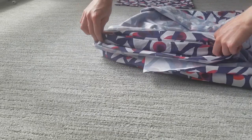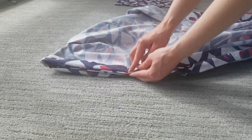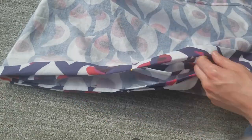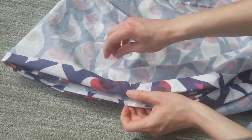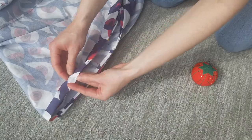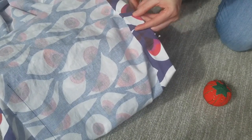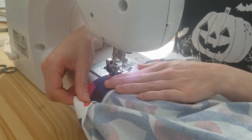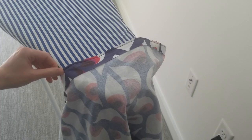It's a little messy, so once you flip it inside out, just make sure that everything lines up and is neat, and you should see that your 23 centimeter marking pins all line up. Then I pinned the kimono fabric to the sleeve fabric, and then I sewed it. At the 23 centimeter mark, I made sure to sew a little bit horizontally just to reinforce the bond.